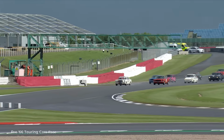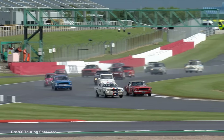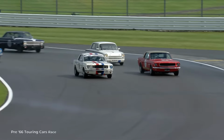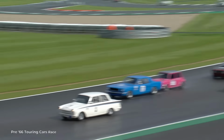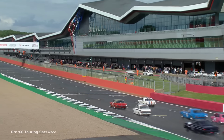We're getting all set for the start of the Transatlantic Trophy for pre-66 touring cars. We've got two Mustangs up front. Dave Coyne and Craig Davis are the two up front. Nigel Greensall is the third, the blue Mustang, and then Richard Dutton in the first of the Lotus Cortinas. That's our top four, with a Mini tucked in behind us. Endaf Owens, who we've seen is highly entertaining to watch.